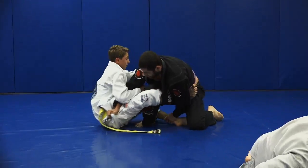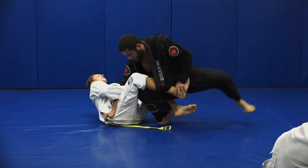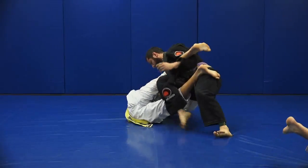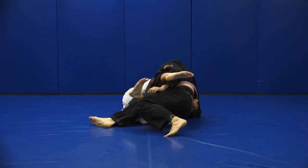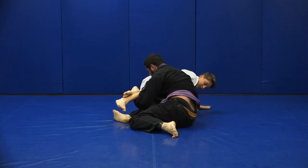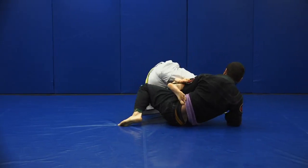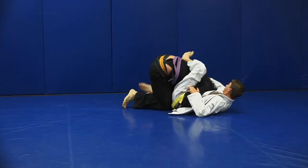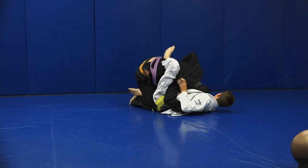We'll stay on Nolan, this time with Javier. Javier doing a good job. Nolan getting disbalanced. I think against a competitor around his size, this probably would have been sweep into berimbolo. So not a bad attempt. Possibly good enough for one advantage there.